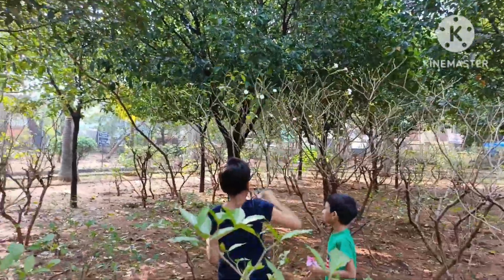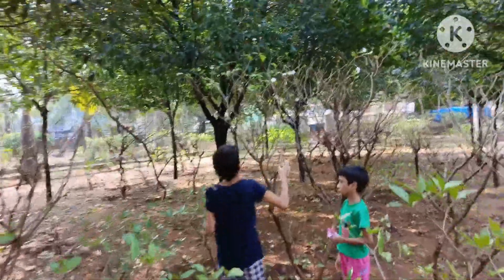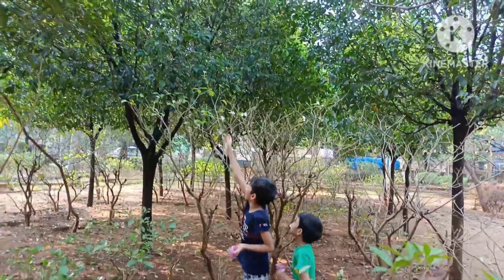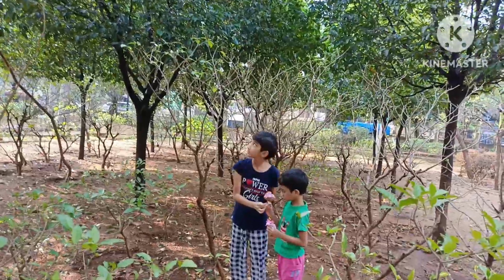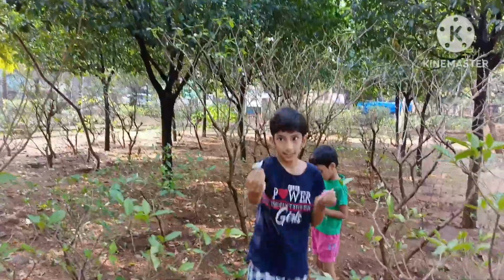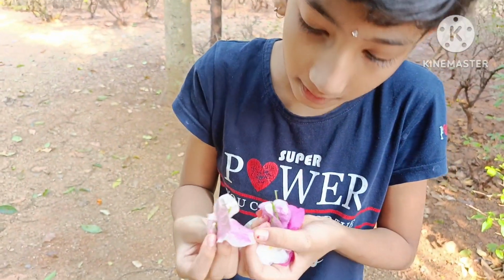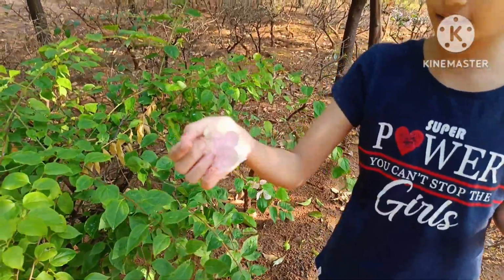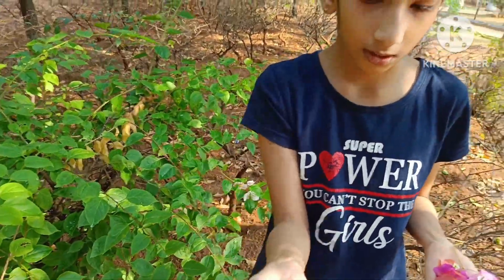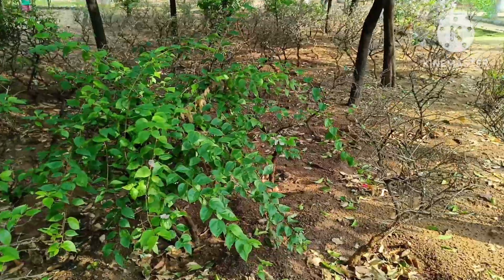White flowers. Akka, I want to. White flowers. Akka, I want also. Take this one. These flowers. White flowers. And so many coconut trees are also there. This flower is white color, but pink color came on this. See, other pink color came. This is not pink or white. Not fully white or fully pink. And here also so many trees.